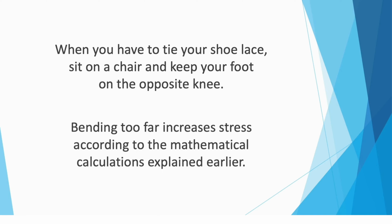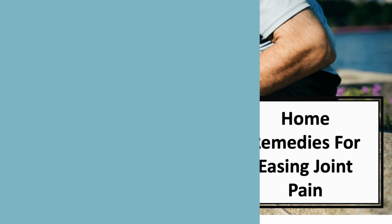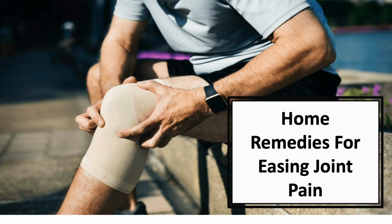So the idea behind proper posture and exercise is not only to keep joints healthy, but also to slow down the degradation process. We'll discuss home remedies for easing joint pain.